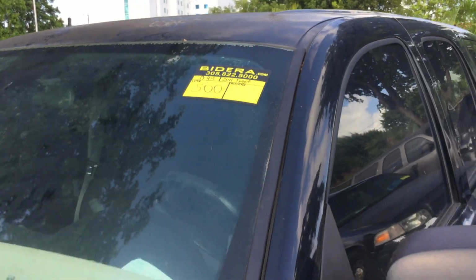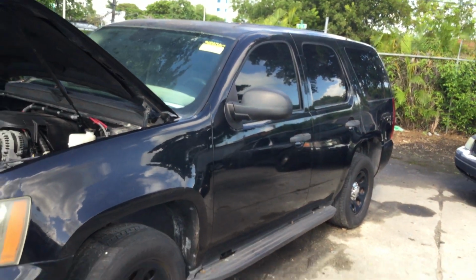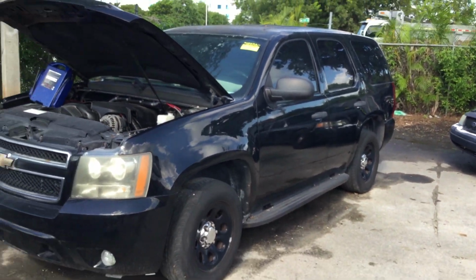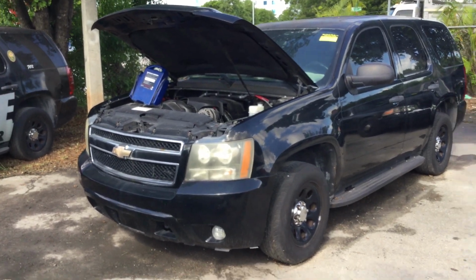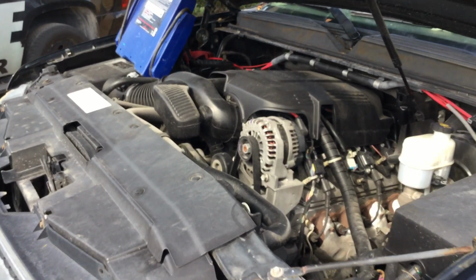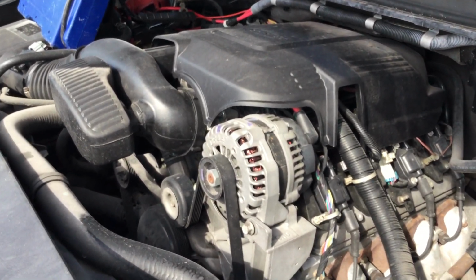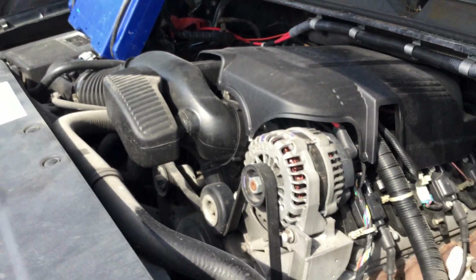Lot number 500 is a 2011 Chevy Tahoe. This one appears to have a bad motor. It's got a 5.3 liter V8 with 133,000 miles. The motor appears to be locked up. It may be hydro locked.